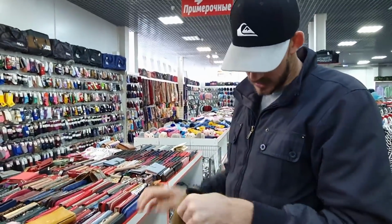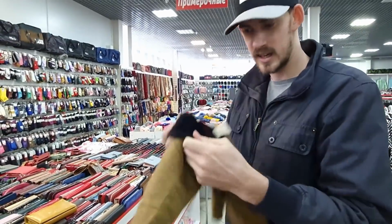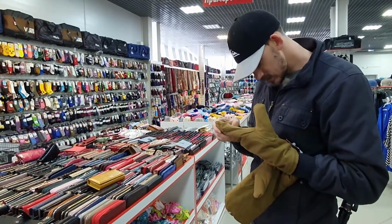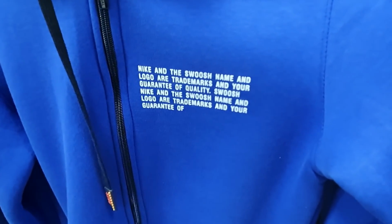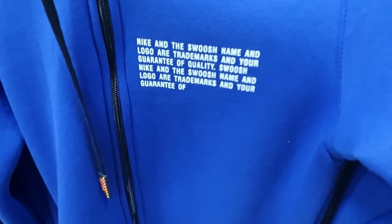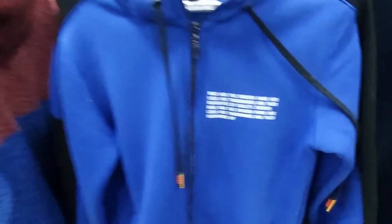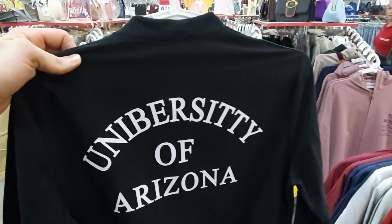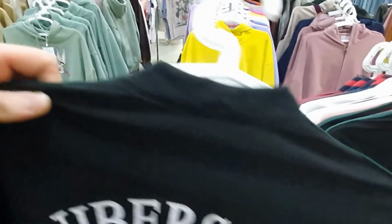These are pretty good, eh? Got some woolly on the inside. Not fancy looking, but eh? So, English words here. Quite popular to be on clothing. But quite often don't make any sense. Nike and the swoosh name and logo a trademark and your guarantee of quality. Swoosh Nike and the swoosh name and logo are trademarks and your guarantee of. Yeah, that's exactly what I was talking about. Can you see what's wrong with this? University of Arizona.